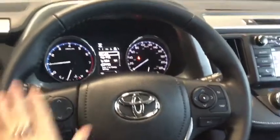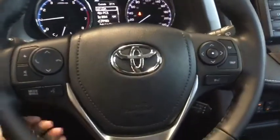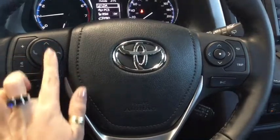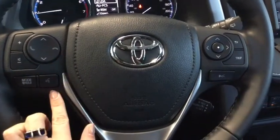Moving a little further back, we do have, again, your heated steering wheel, your leather wrapped steering wheel, which adds some luxury to your drive. And then on your steering wheel, you have all of the mounted controls that you're going to want. You have your volume control and your music selection buttons and your mode changer there. You also have your hands-free calling and your voice command.